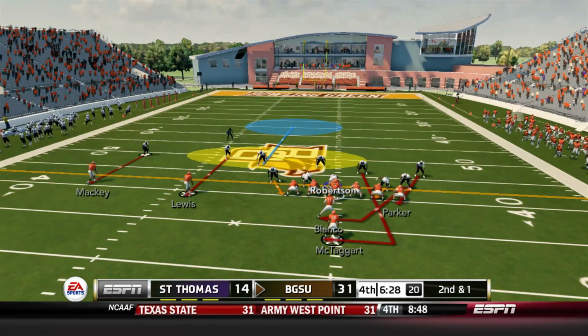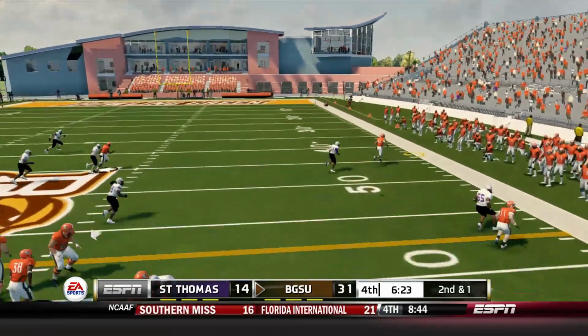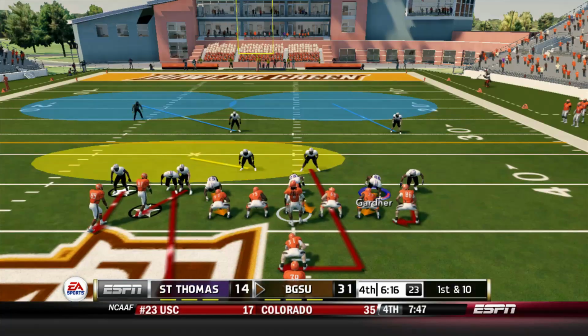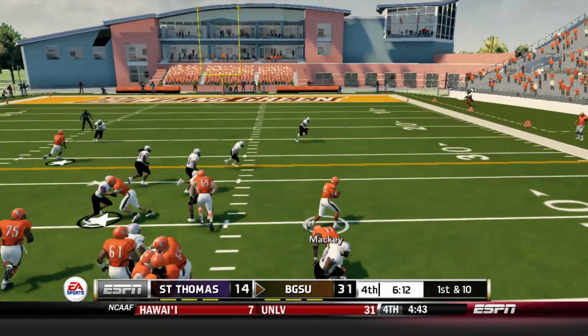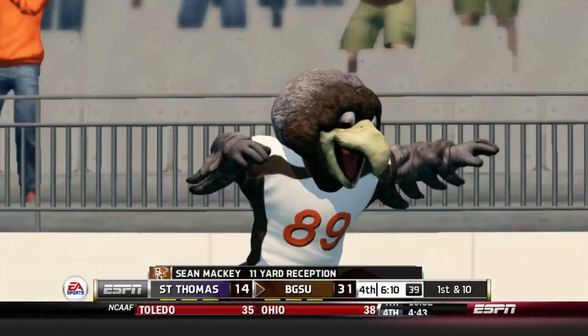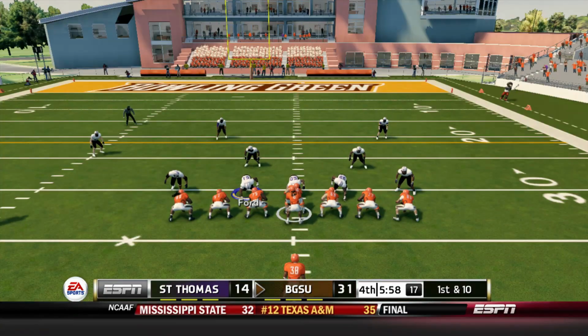And I don't know what it is about this team. We are just having a really hard time with them. I didn't think we were having this many troubles last season. Even with a lesser team, even with this better squad, Bowling Green is giving us the business right now. Mackey is able to somehow pick that out of the air and get another first. It's just, what are we doing?